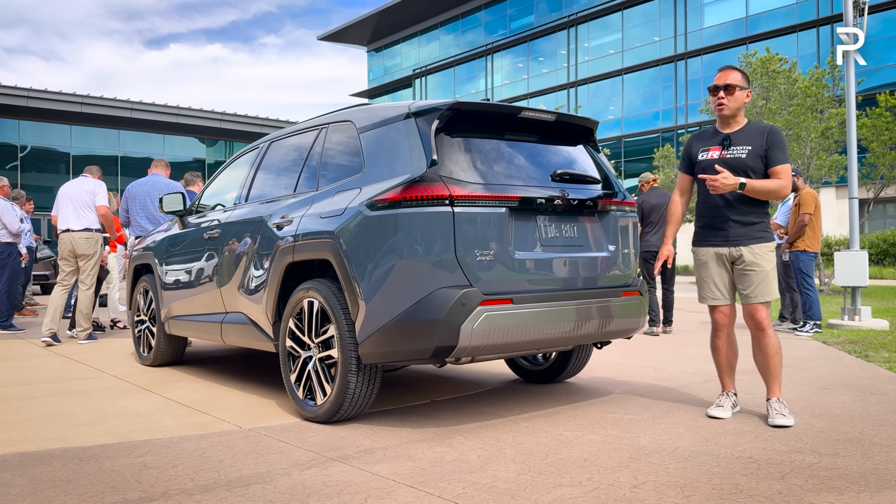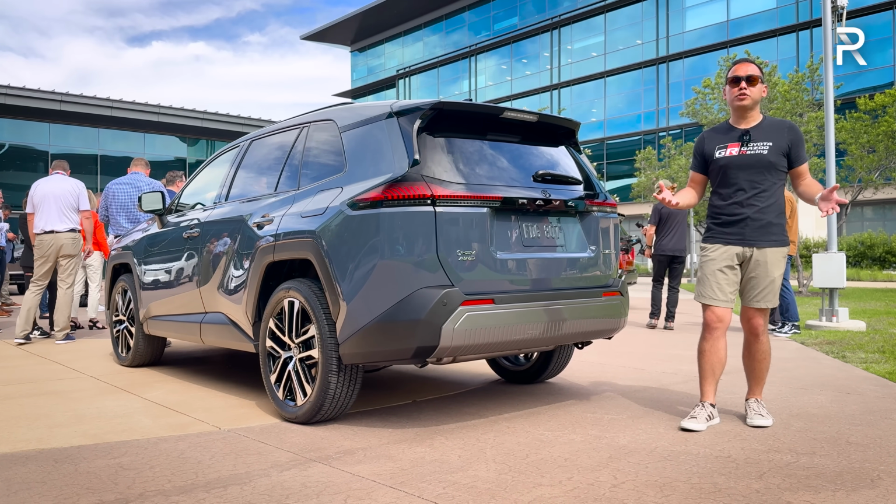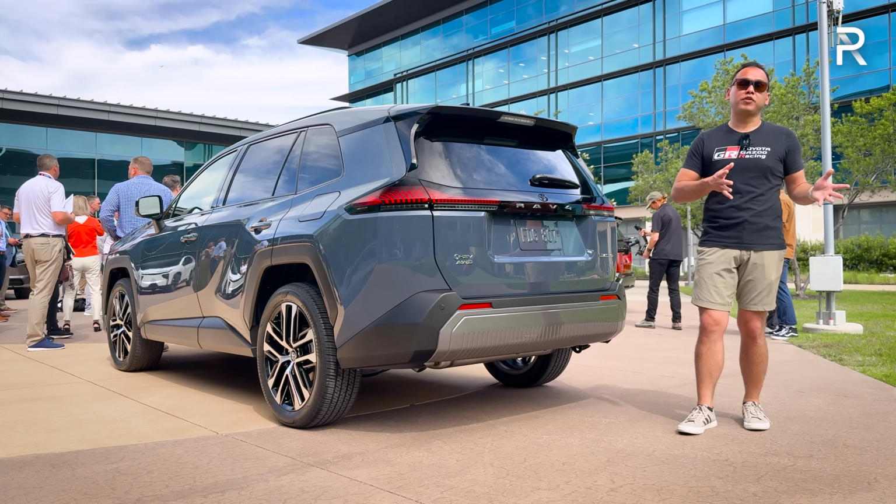I would estimate that this model here would probably be well over $40,000. Well, if you guys want the plug-in hybrid versions, those are gonna probably be about $10,000 more, because that's based on what the previous generation was.